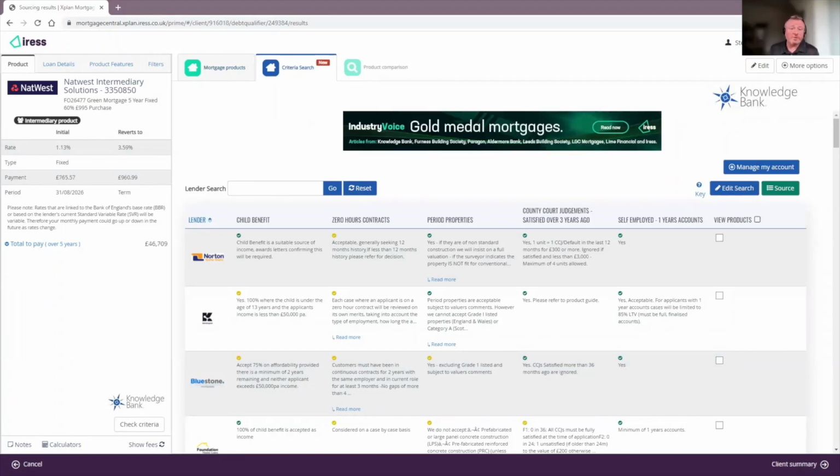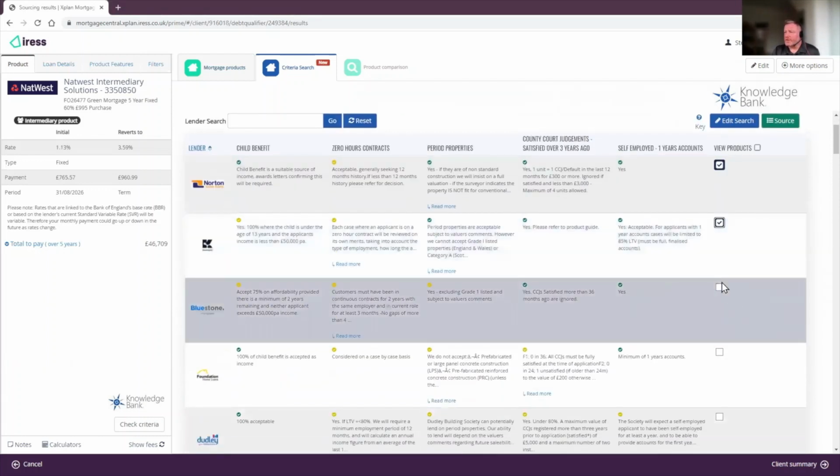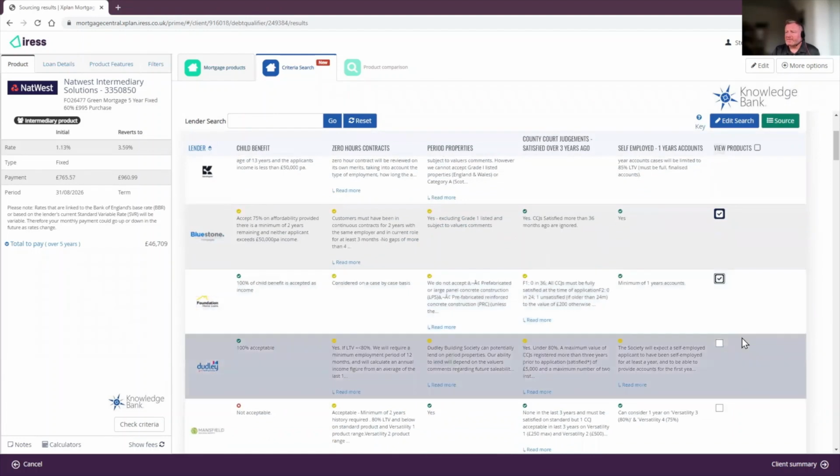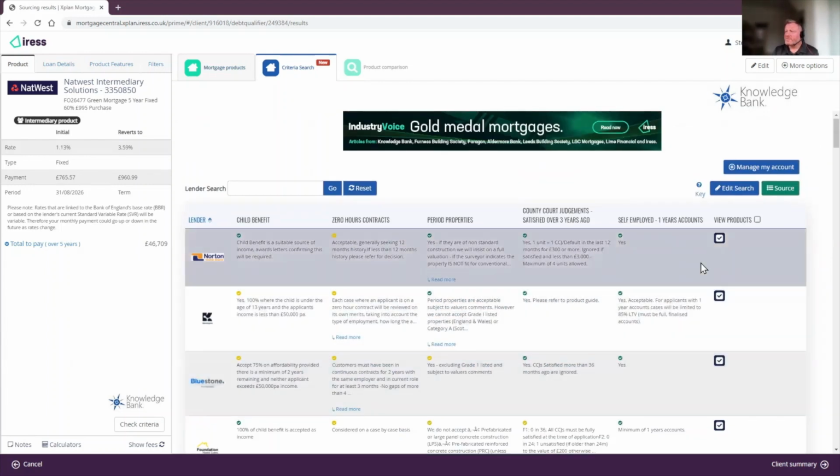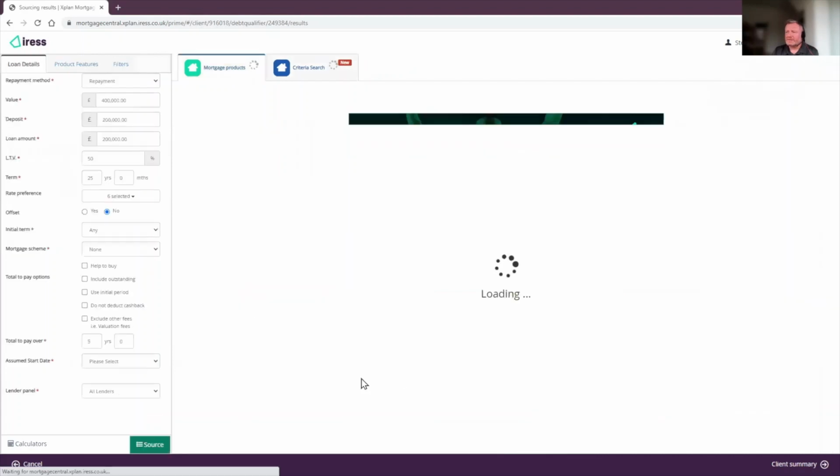And what I also need to do is start looking at the lenders that will consider the criteria challenges that I have here. Ideally, any lender with a green circle or a yellow circle is somebody worth looking at. And as I go down the list and start selecting the lenders, I think anybody with the red circle and an X, not acceptable, is probably not worth looking at. Once I've clicked those, I can now click my source button.